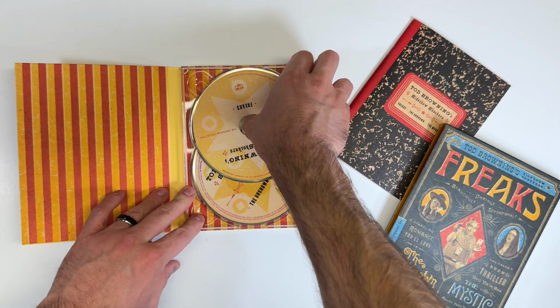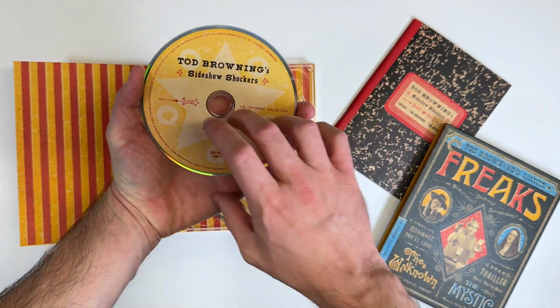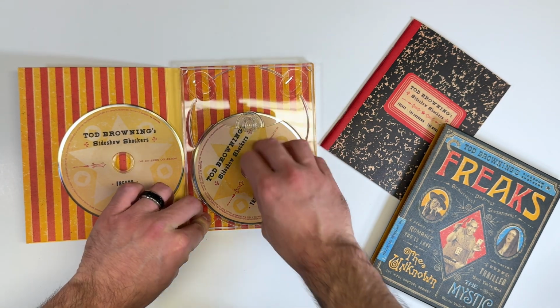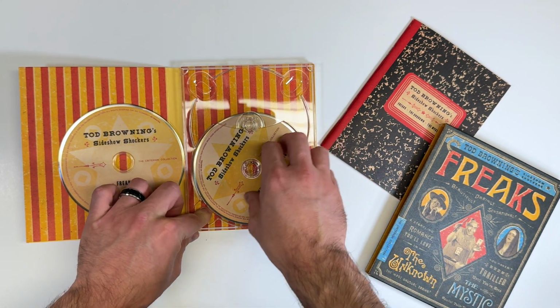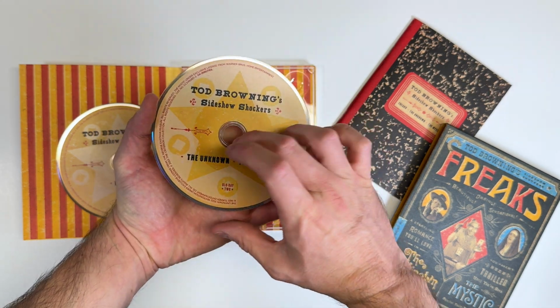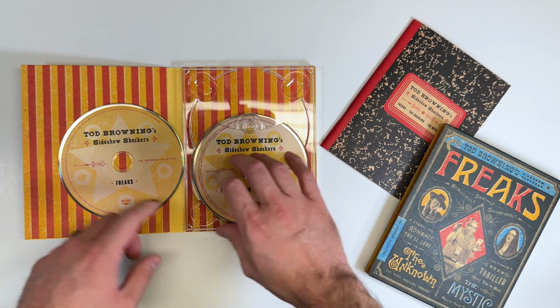But here are the discs. Okay, so not a whole lot going on. Looks like we have Freaks on one disc here. And then on the other disc, if I can get it out, we have the 2 other films, The Unknown and The Mystic. So that is about it on the inside.